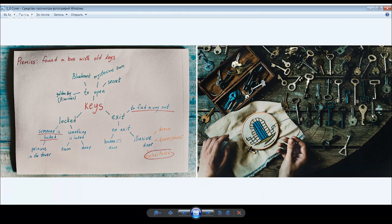If you don't have a key, you can have a kind of hopeless situation if you're locked. Or you can have not a real door, but a door which is an illusion. Or maybe you can have an object you can open. So I made a mind map out of all these things, and I picked a person, someone like a princess in a tower, and I picked a door which is an illusion. I could draw it, or I can make an embroidery. So I made an embroidery with a door, and put everything together to show a picture about someone who wants to escape.